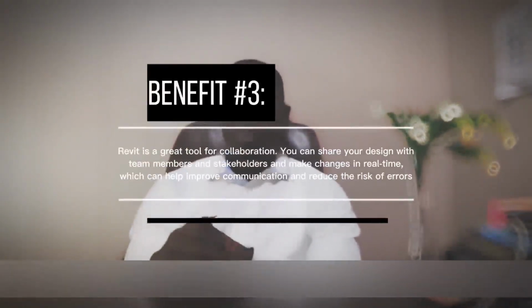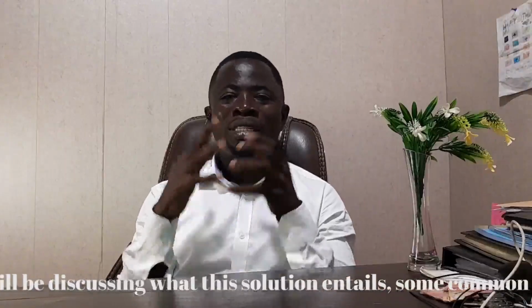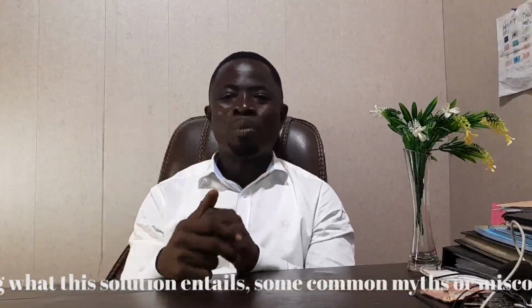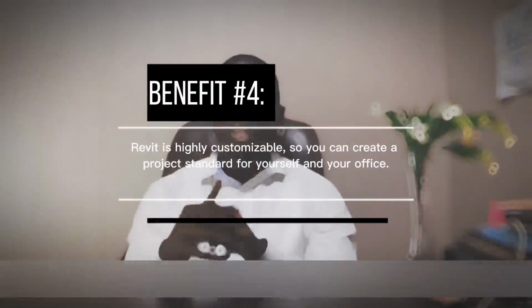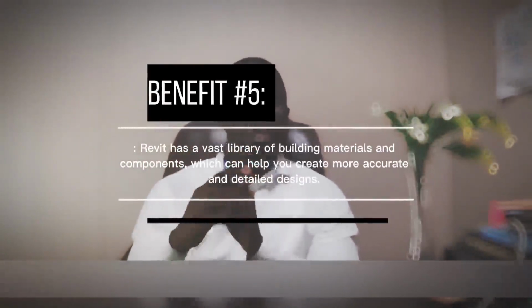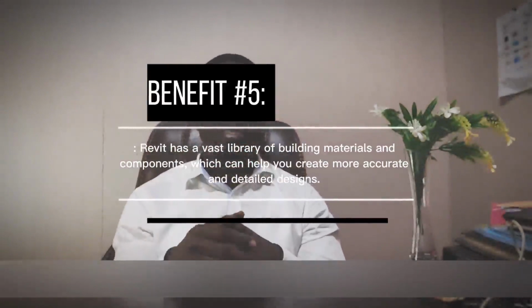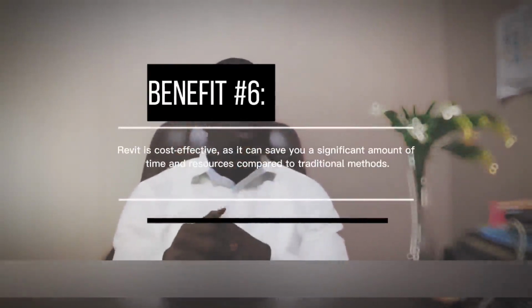Number 3. In this course, there are great tools for collaboration, so you can share your design with team members and stakeholders and make changes in real time, which can help improve communication and reduce the risk of errors. Benefit number 4. Revit is highly customizable, so you can create a project standard for yourself and your office. Number 5. Revit has a vast library of building materials and components, which can help you create more accurate and detailed designs. Number 6. Revit is cost effective, as it can save you significant amount of time and resources compared with the traditional methods.